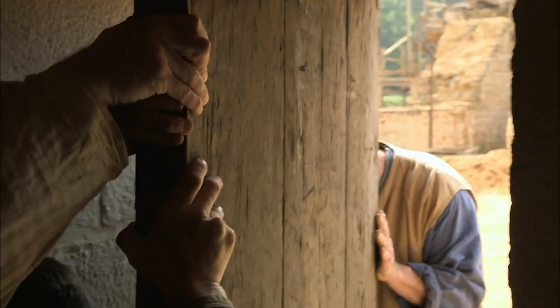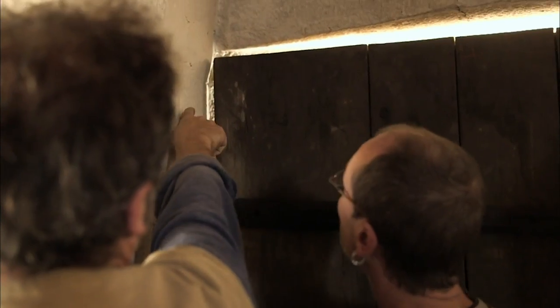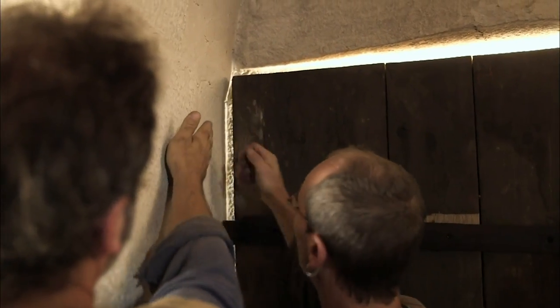The door needs to be edged carefully into place and held in position before the hinges can be nailed on. I think this entire castle has been built on small wooden wedges. One of the main problems we've got is this is 100 kilos worth of door at least. They've got to get it right. And right now, they're not sure whether to try and shave off some of that render or actually cut some of that wood to fit it in.